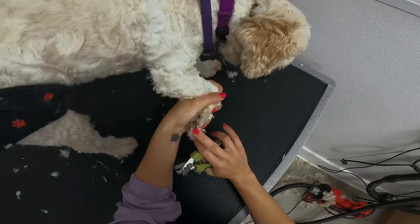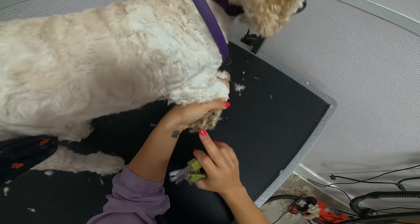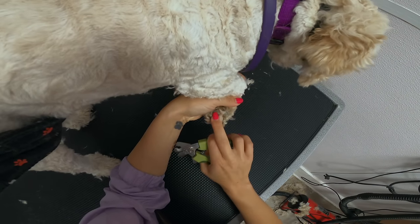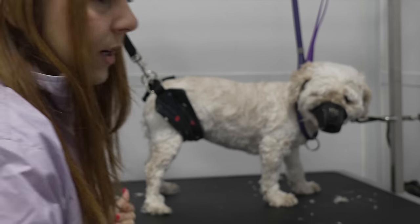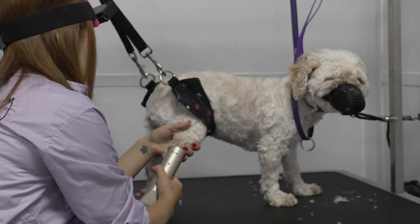It's okay, buddy. I know. Good boy. Good boy, Samson. When I pick up a dog's paw and it's wet, it means they're sweating, and they're normally sweating in here because they're stressed. He is a stress ball.